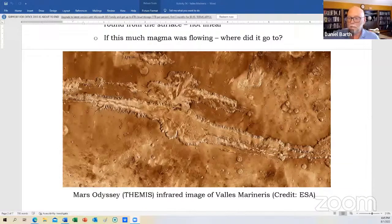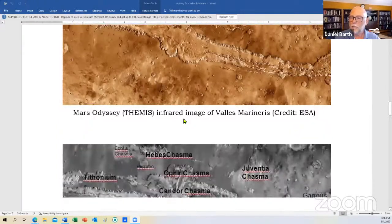So we take a look at this lovely photo, and I'm going to share a screen again. This is a more modern image. This is a Themis infrared camera image of the Mariner's Valley. So they're looking at this, and you can see this lovely image, and you can see, oh, there's different lines of fracturing, and there's a primary fracture that runs this way. And this is in far greater detail than we had from Viking. And this is an ESA image. So thanks to our friends from ESA for sharing these with us in the public domain.